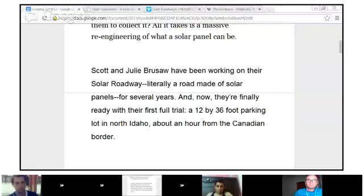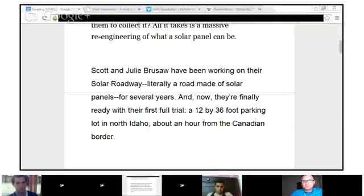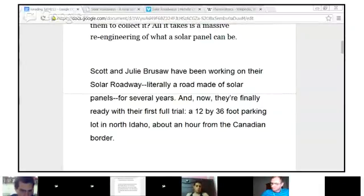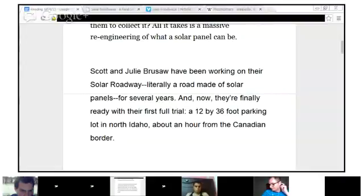So a lot of times you'll hear this in English. We have a literal meaning and a figurative meaning. So sometimes we say things, but we don't mean them literally. We just mean them figuratively, like an expression. But literally means it's not like an expression. It's what it actually is. So this solar roadway, we're not just calling it solar because it's powered by solar energy. It's literally made of solar panels. So it's not just a name, it's what it actually is.